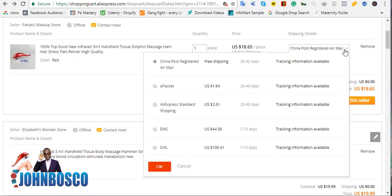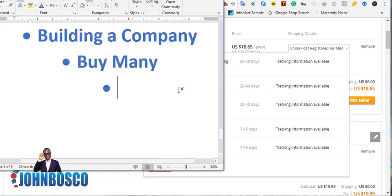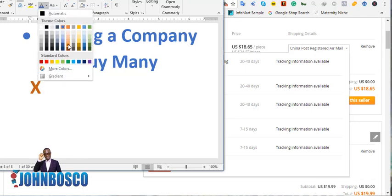So in the shipping options here, you would see e-packet, which costs $1.6 and still 20 to 40 days. The standard AliExpress shipping, 2.6, 20 to 40 days. If you want to get this in 7 to 15 days, you're going to pay $44.56 for EMS, 7 to 15 days, $106 for DHL. Nah, I'm not going to do this. I won't do that, okay? No, no, no. I just wanted to type an X in red. Sorry, just trying to be a little bit crazy here, okay?